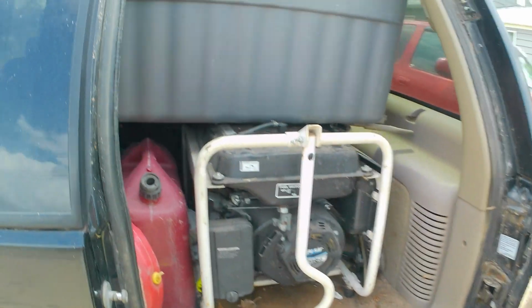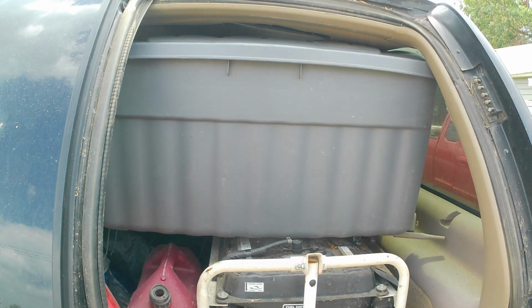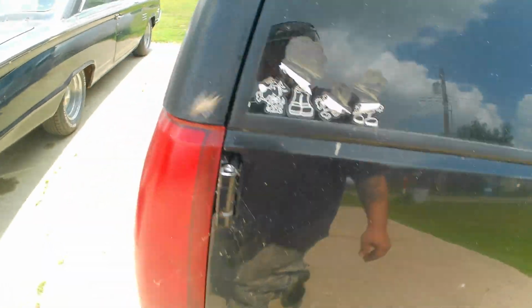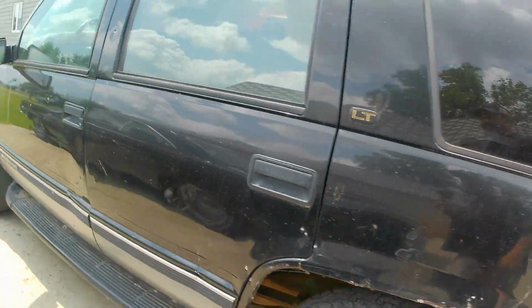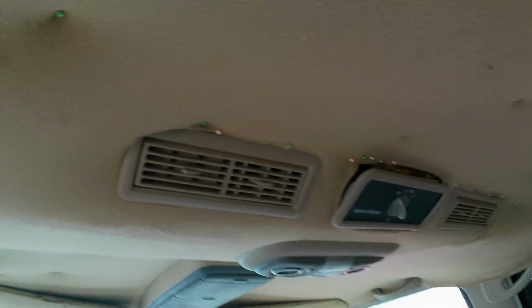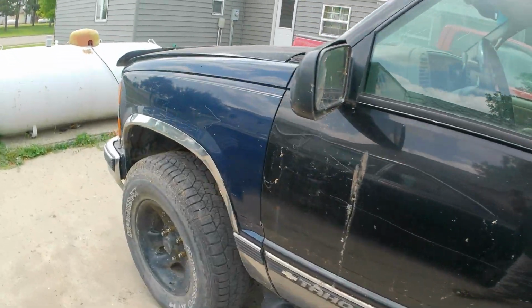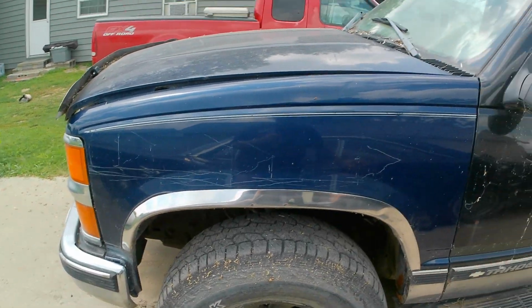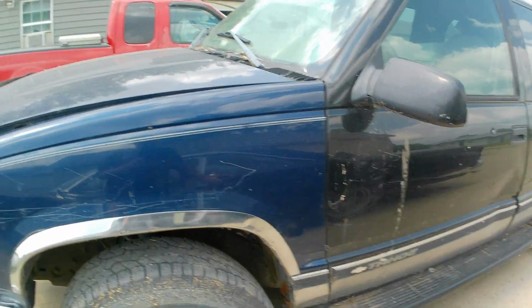We used it, like I said, it had 42,000 on it when I bought it. Now it just sits in the yard and acts as a shed. I think it's got that fancy, it's falling out of there though. It's got fancy rear air and all that stuff. And it's the LT package, the leather. It has plenty of power. I mean, engine wise, I'm just not sure what I should do with it. What do you guys think?